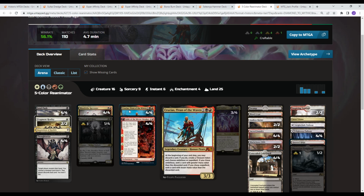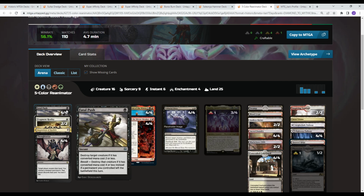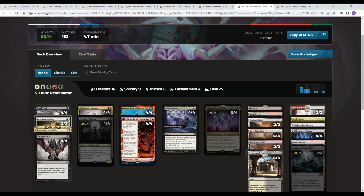Cruicius helps you find the Atraxa. Fable lets you bin it. You also have Unburial Rites as a way from either your main board or your graveyard to reanimate creatures as well. So it gives you some value in that respect. The rest of the deck is just some discard spells, some removal, and Fatal Push, as well as Fragment Reality.